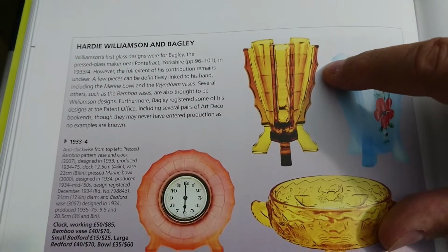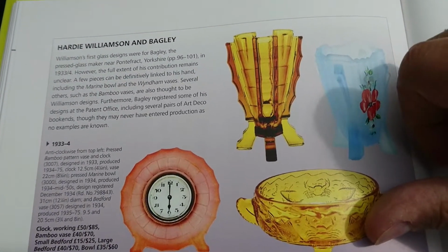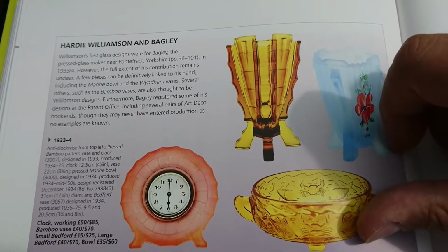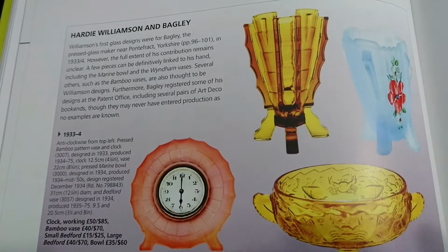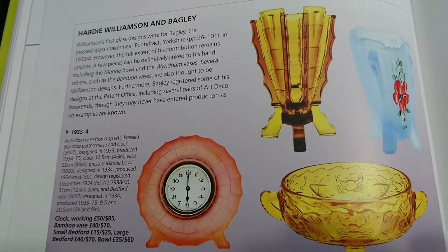Someone would have a successful design and someone else would knock out something close enough for them to sell it, but far enough away for them not to get done, because actually it said it was a patented design. So yeah, it might be Bagley, it might be someone trying to copy it.